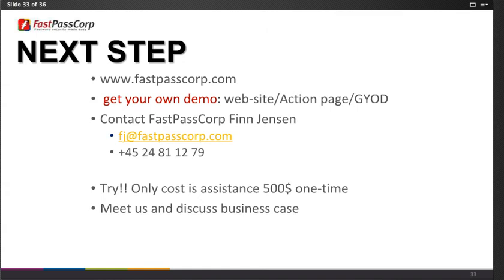This, of course, requires a bit more on the technical implementation side, because now you need to have an application running in your environment. Fastpass is written in .NET according to Microsoft recommendations, and needs a virtual server. That's, I think, what I need to tell about that.